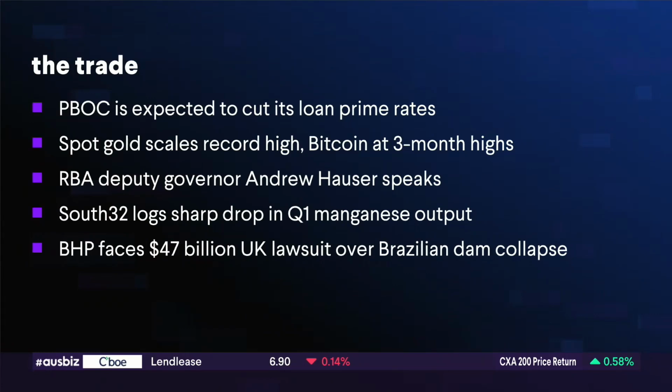Before we get to the charts, let's take a look at what traders are watching. The PBOC is expected to cut its loan prime rates today, so we're keeping a keen eye out for that. Spot gold has scaled a record high. Bitcoin is at 3-month highs.